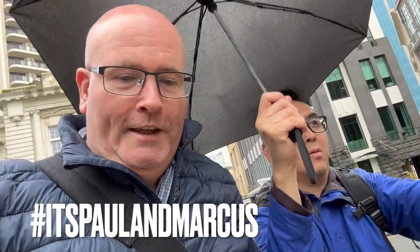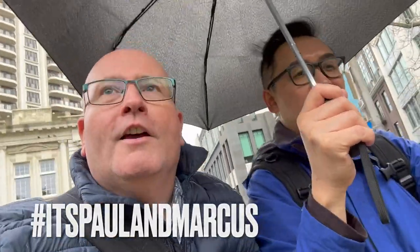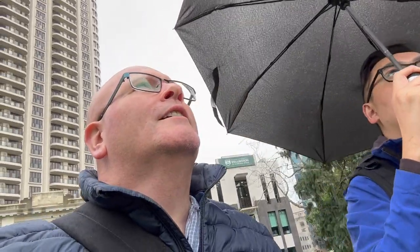The umbrella is up. Oh my gosh, steps. I nearly fell. That wouldn't be a good job, would it? I broke my leg on our first day here. Well, it is rather hilly, I have to say. I've never seen palm trees in a park where the climate is so cool. This is quite amazing. There's not much shelter from the rain under a palm tree.